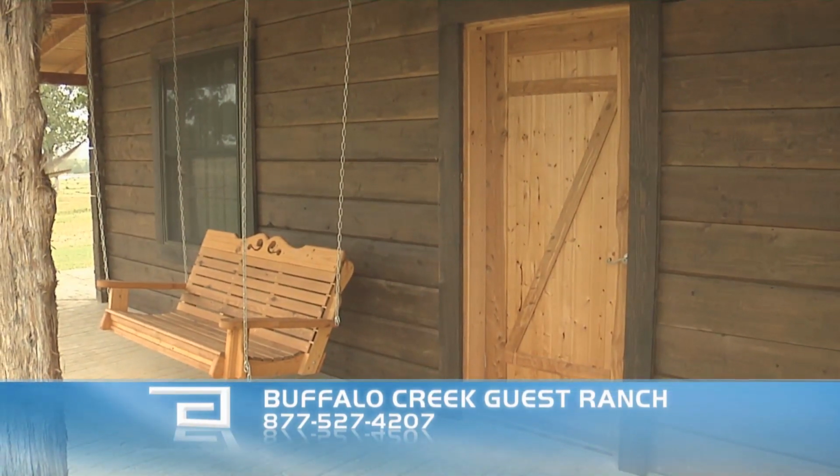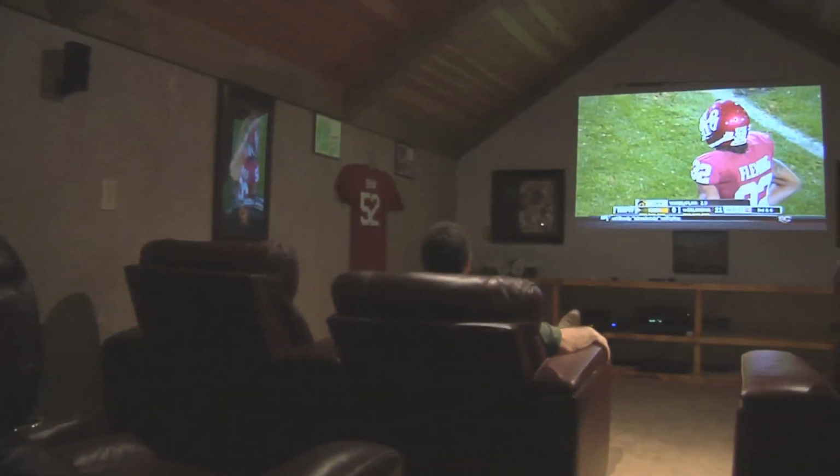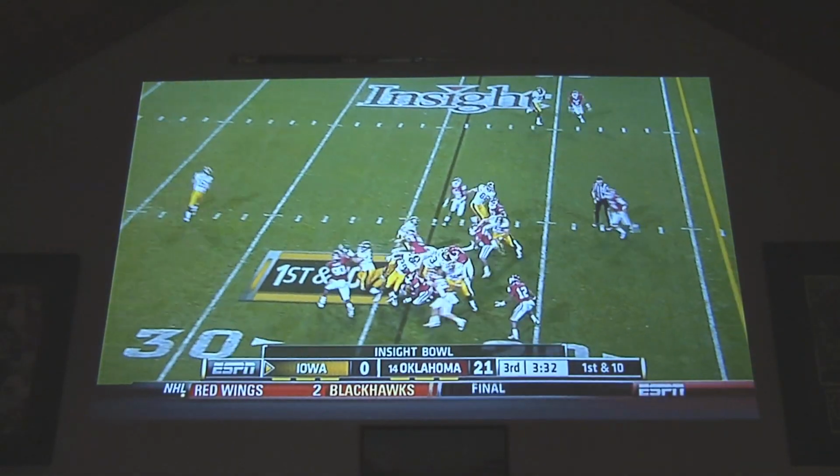If you go out, you've got access to the pool, the different things around the lodge. Inside, we have a theater room with a 100-inch projection TV, theater seating, 7-channel surround sound. We have customers that just want to come and watch football games. So I usually try to get in on that one when we do that.